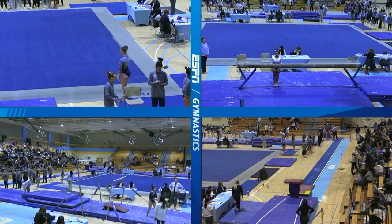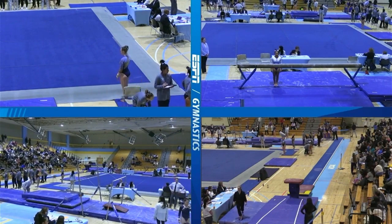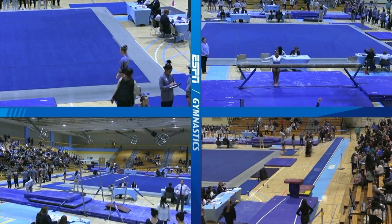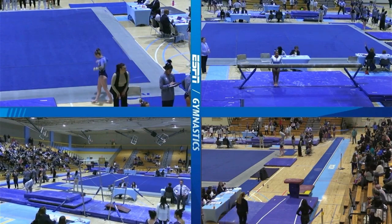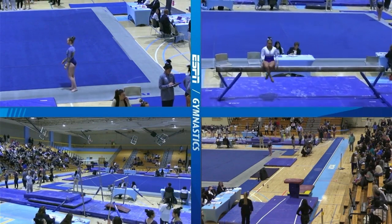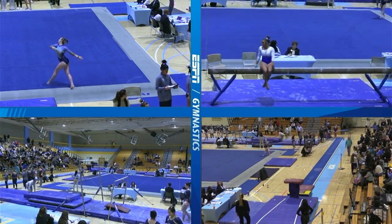This will be Libby Allen for Southern Connecticut starting off on beam. I also should have mentioned Angel Lee. She didn't compete last week. She's a junior for Southern Connecticut, and she is spectacular on beam. She'll be their anchor. So here comes Libby, the junior.